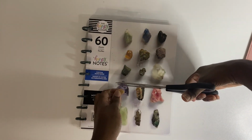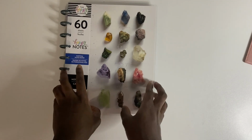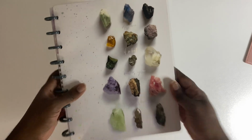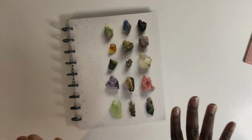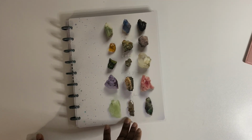custom note paper, and I really like the cover as well. And it's 60 sheets, and the cover says do more of what makes your soul shine. If you can see that. So what I'll be using this for is for my work planner. So right now I have a clinic, and it's only once a week. So a weekly planner would have been too much and inappropriate for a planner for my clinic work.